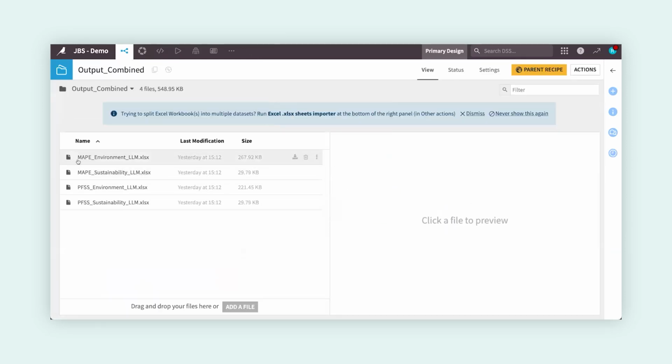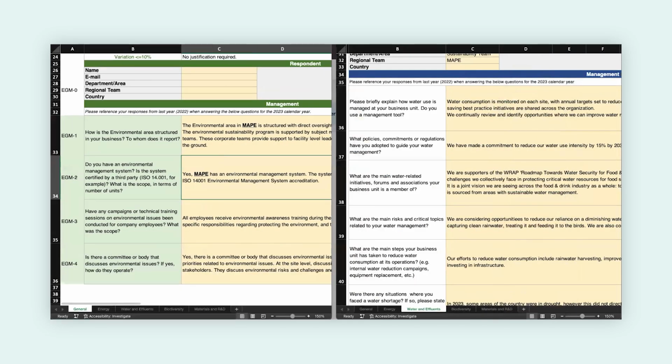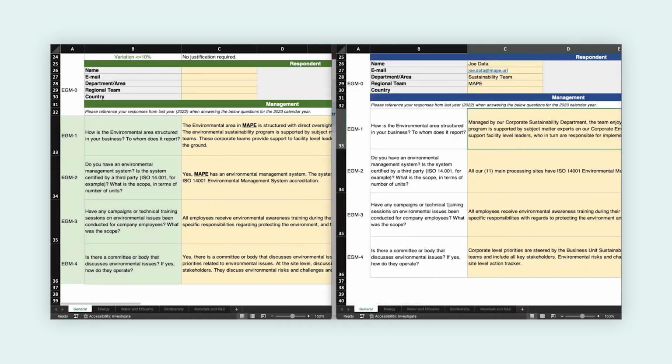So if we click into output combined, you can see just that. We have MAPE environment, and then I've given it the ending here of underscore LLM, just to make it clear that these are LLM responses, because the JBS team still needs to send these out to the regional teams to make sure that they confirm with the answers and if they want to add anything else. But if we open up one of the documents, which I have on my screen here, you can see that we're looking at the MAPE environmental questionnaire for both of these Excel documents. Now, I've gone ahead and changed the color here just for the purposes of this demo to make it clear that these are the LLM responses and then these are the original responses. So if we look at the general tab, we can compare the answers.